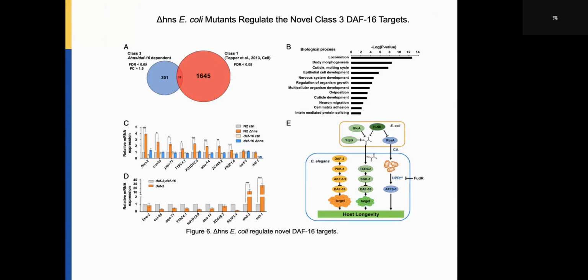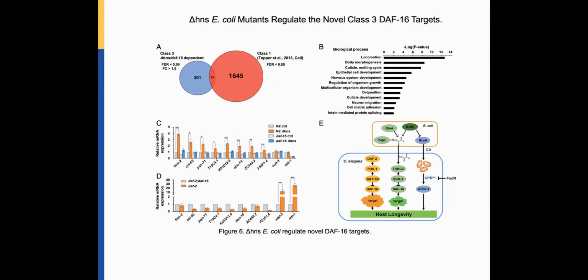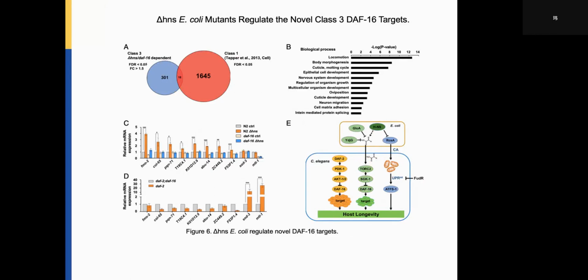And to confirm the data obtained by RNA-seq, they also examined the mRNA level of 8 class 3 DEF16 targets using qPCR, from figure 6c. And figure 6d also shows that these targets were not upregulated in IIS compromised DEF2 knockout mutants. And figure 6c shows that class 3 DEF16 targets were upregulated by HNS E. coli in a DEF16 dependent manner.